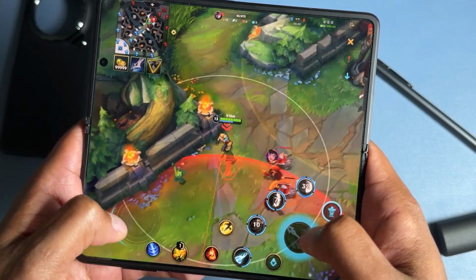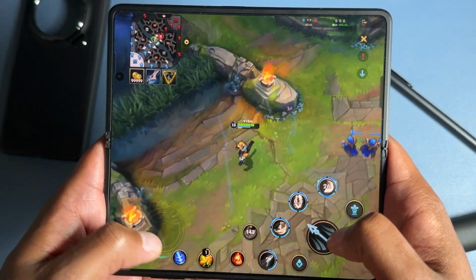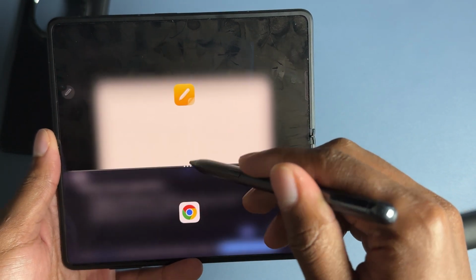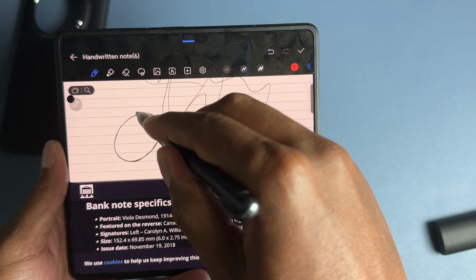The Honor Magic V3 usually got me around 5.5 to 6 hours of screen on time, and honestly maybe the battery life is better now with some optimization and stuff like that, but in my experience when I used it, it was alright. Like, it wasn't bad at all, but it definitely wasn't way better than Z Fold 6. I think it was around the same level, to be honest.